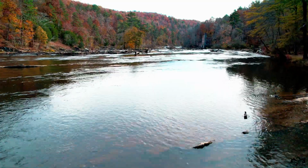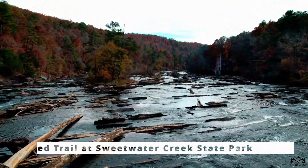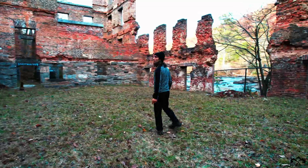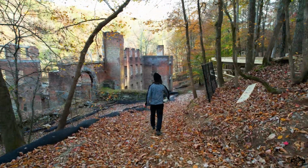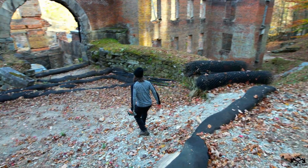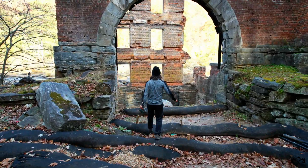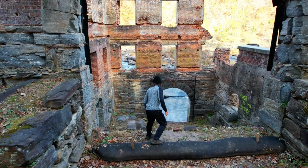And lastly, the Red Trail at Sweetwater Creek State Park. Here is another one of the best hiking trails near Atlanta since it leads to historic ruins. Along the whitewater rapids, it leads to ruins of the New Manchester Mill, burned by the Union in the Civil War. Not only do the ruins look cool, but they haven't been revitalized since. So, pretty uniquely, you'll get to see them how they were since they were burned in the Civil War.